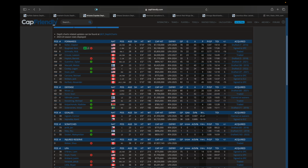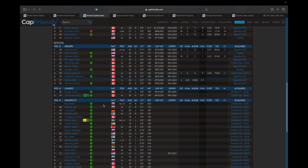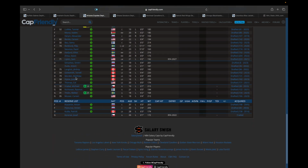I think he's, what is he, 6'6" or something like that? I'm pretty sure if we go down here, we can find him. Semishev, 6'4". Okay, I thought he was bigger than that, but it doesn't matter. 6'4" and he skates like he can skate. Everybody's talking about the Russian defenseman in this draft, who's 6'6" and can skate like the wind.